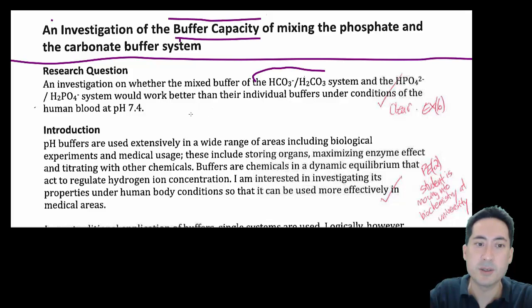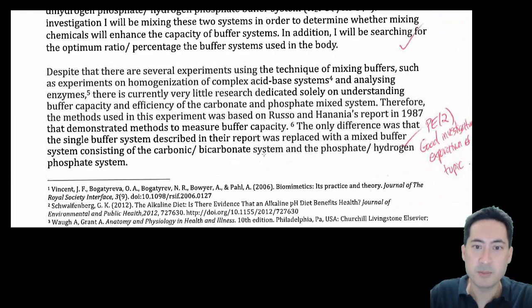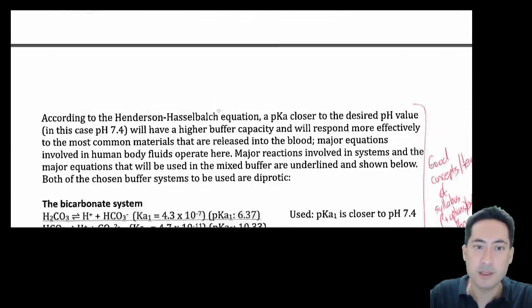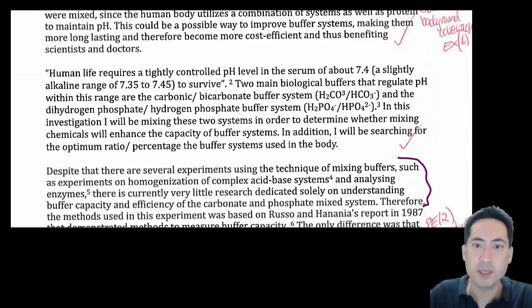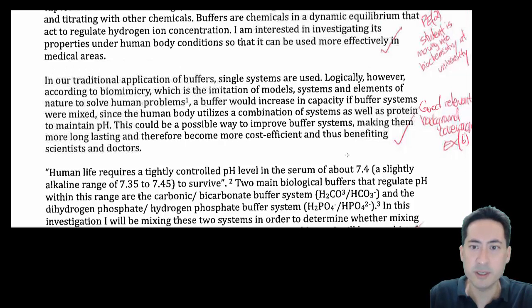Another buffer system is the proteins, and it's really interesting here, and she's done her research that people just jump and use one buffer system, which makes sense because it's simple, and the conclusion of the results kind of confirms that as well. And so she's done a lot of research to see why there is not much information about perhaps mimicking the blood systems and using a mixed buffer system. And so that was really interesting.